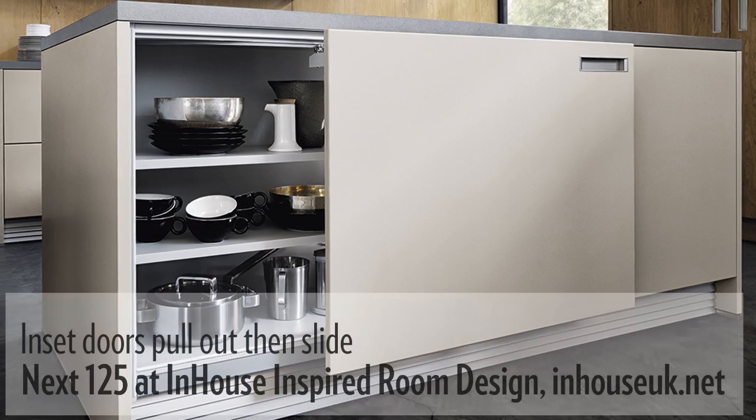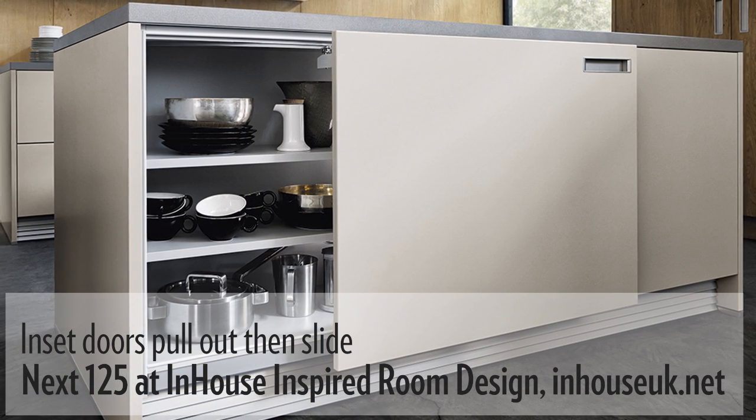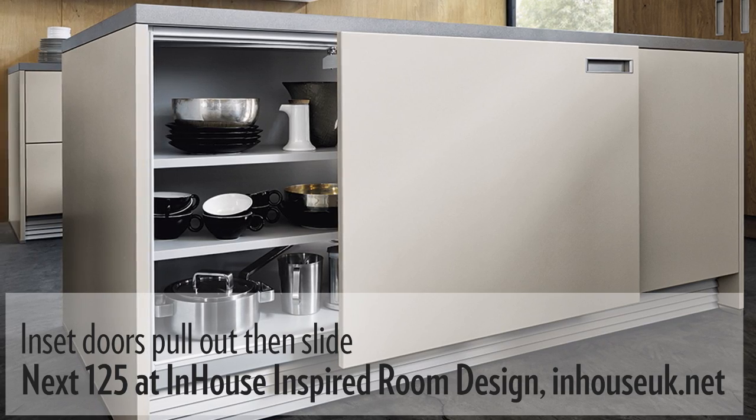This is an inline model. The door pulls out first and then along. When it's closed, it sits flush with the rest of the cabinetry.